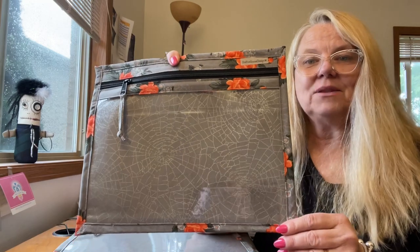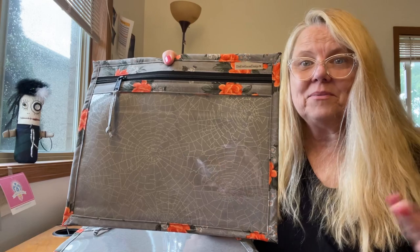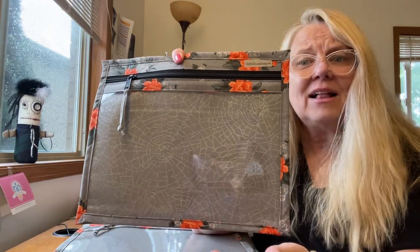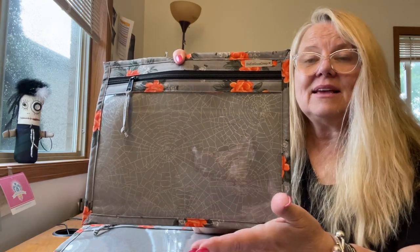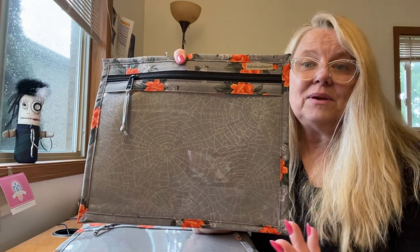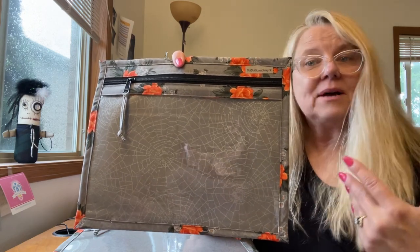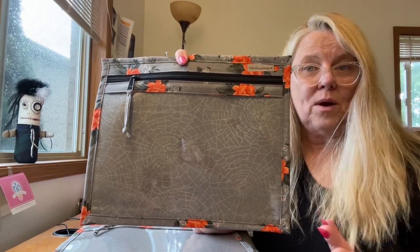I really do. For Halloween, if you're really not into Halloween, well, there are spider webs all over the place. But if you're not into Halloween, but you really like fall, this is not really a fall bag, but it's not really a Halloween bag. I consider it a Halloween bag because I'm calling it the Web of Roses. I'm not calling it a Halloween bag. I'm just calling it the Web of Roses. And this is the gray one.